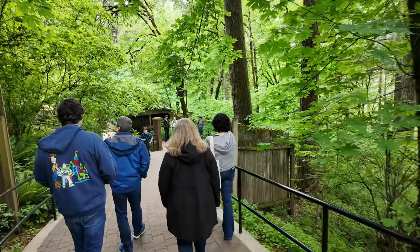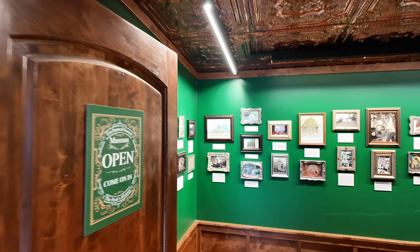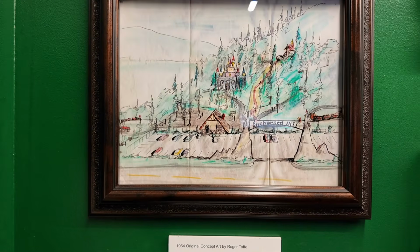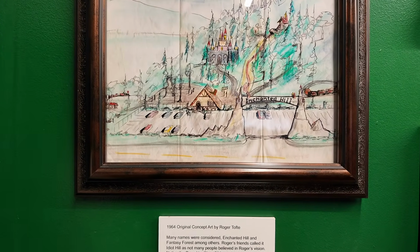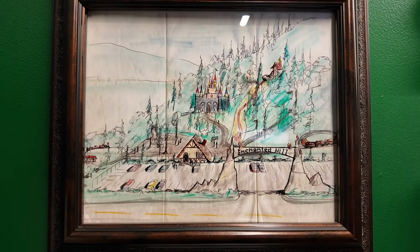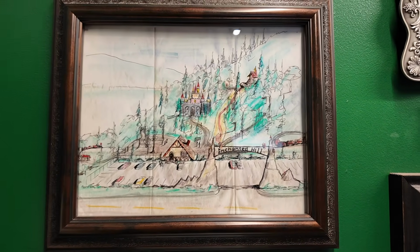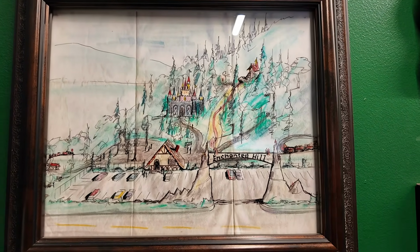So we loved it. If you enter this museum here, they have some older artifacts. This is the original concept art from 1964, Roger Tofte. Apparently a lot of his friends didn't believe in his vision and they called it Idiot Hill, which is a bummer. You can see the castle, pumpkin, shoe slide. How fun.